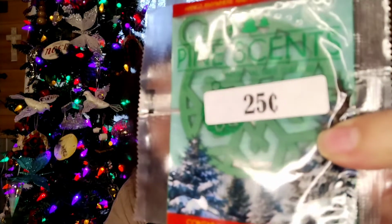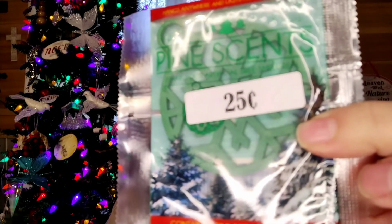My husband picked these up. It's an ornament-shaped pine scent hanger that you put in your vehicle. Paid $0.25 for it. We actually got 2 of these, and I was really surprised at how strong the pine scent was on this little ornament. And as the odor leaves it, I think this kind of dries out because it has a little moisture to it when you open it up. So that was real sweet. He found those.